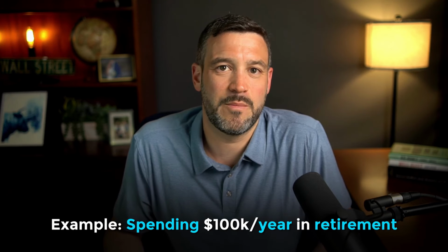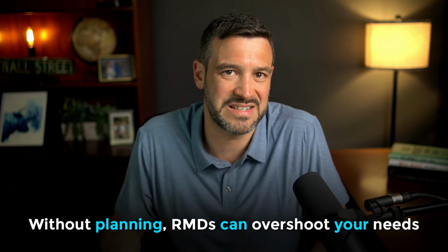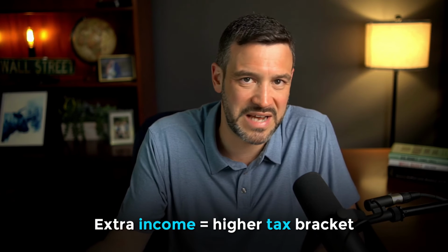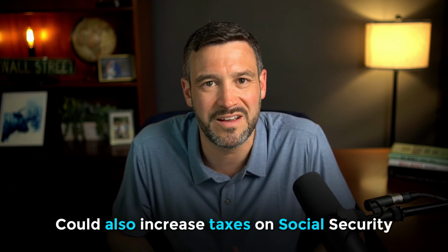Let's walk through a quick example. Say you want to spend $100,000 a year in retirement. Maybe part of that comes from Social Security, part from your spouse's Social Security, some from your taxable accounts, and the rest from your retirement accounts. At age 73, RMDs begin, and here's the issue. Once your RMDs hit, you could end up with more taxable income than you actually need to live, which pushes you into a higher tax bracket and potentially increases the taxability of your Social Security, depending on what your total income is. That's why it may be smart to take distributions from your IRA earlier than required to manage your tax bracket and avoid surprises down the road.